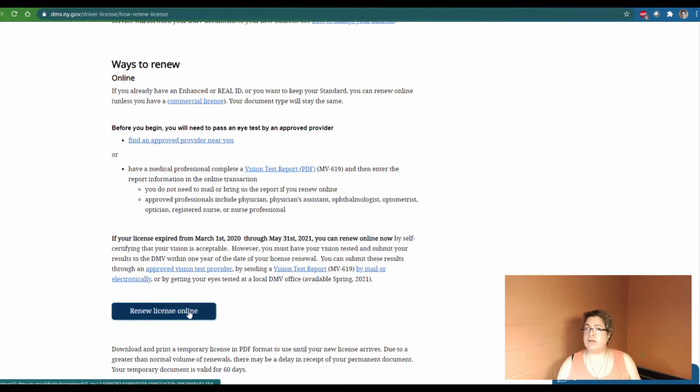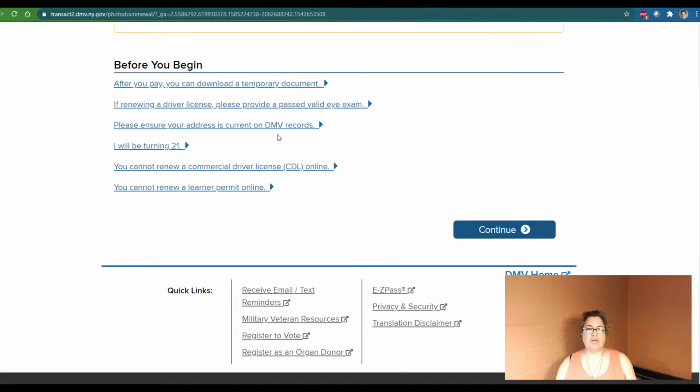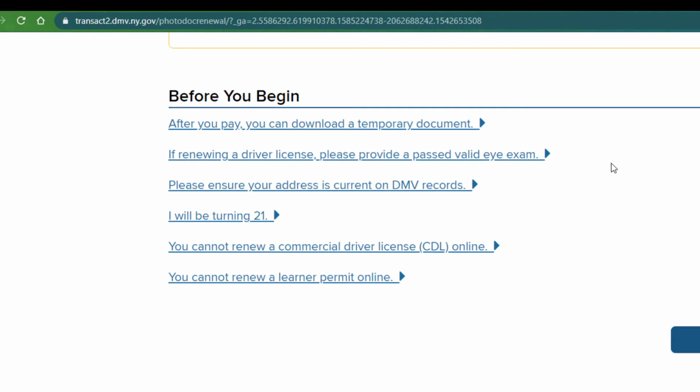So I am going to click on that button, and when I do, it gives me a nice alert on the renewal instructions. It gives you the before you begin information. If you're going to be turning 21, when you pay, you can download a temporary document. That becomes very important because if you've already paid and you make sure you have a temporary document, then if something happens and you need one, of course you have it.